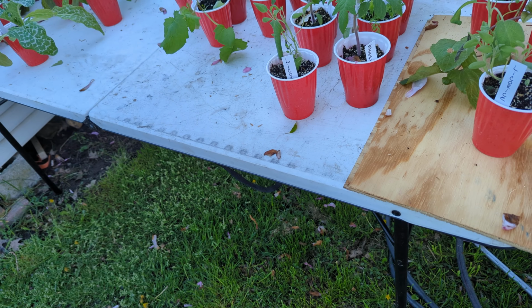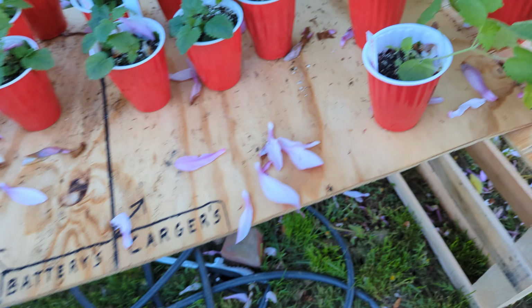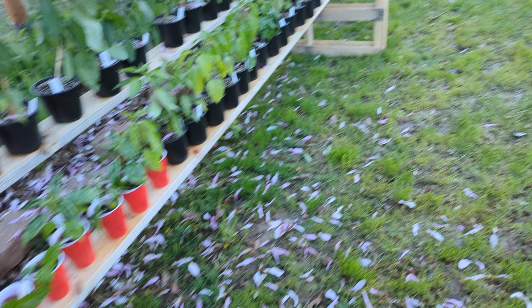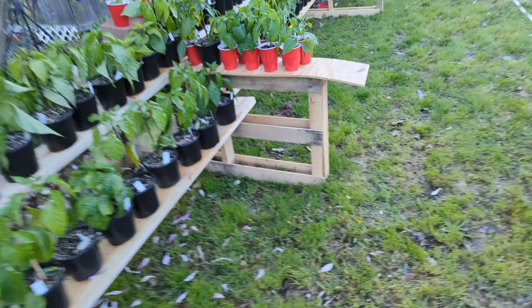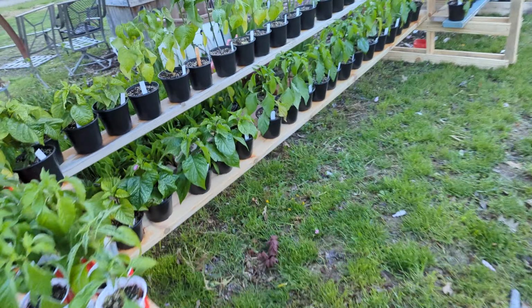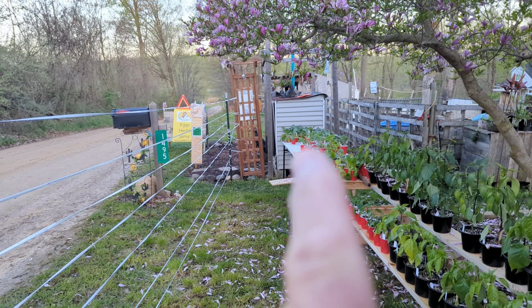Detoxifies your liver. We got some mullein back over there. More mother's wort over here. This is my security fence. It keeps people a little honest at nighttime. Between that and, where did I put that camera? I have it over there. Got the camera right up there.